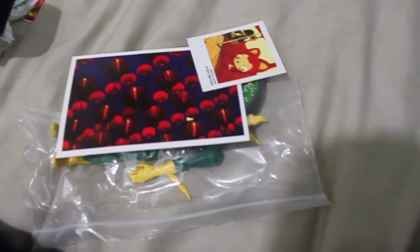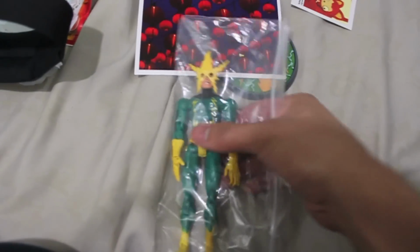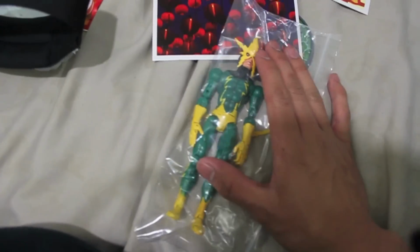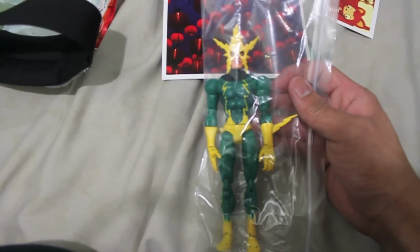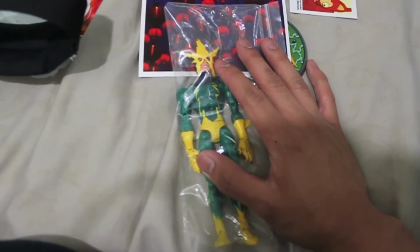Package. So this is a gift from my girlfriend. It's from the China seller. I didn't know it was for me, but she got me the Electro. It just came in the mail, and it was addressed to her, with her name on the package. But then she said to open it, and behold, it was Electro. So thank you so much. Now I finished my Sinister 6.